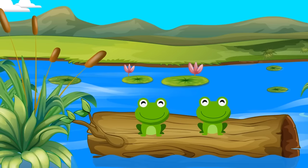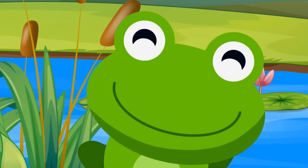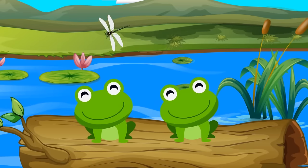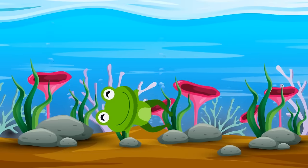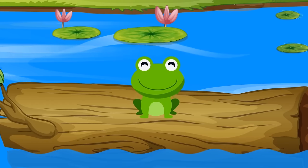Two little speckled frogs sat on a speckled log, eating some most delicious grubs. Yum, yum. One jumped into the pool where it was nice and cool. Now there is one more speckled frog.